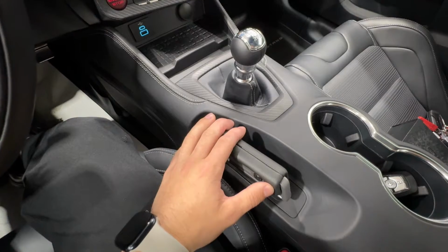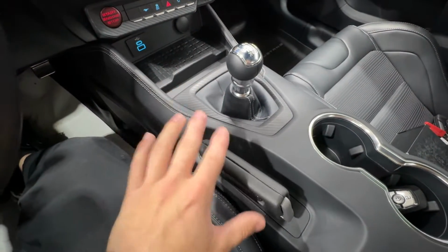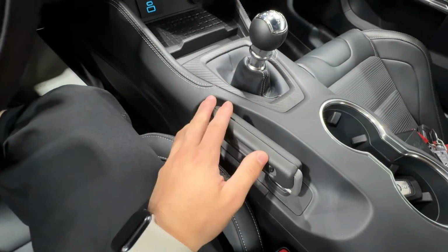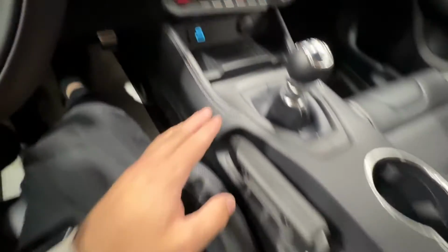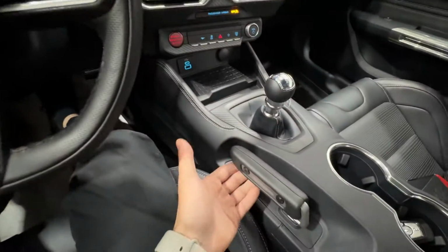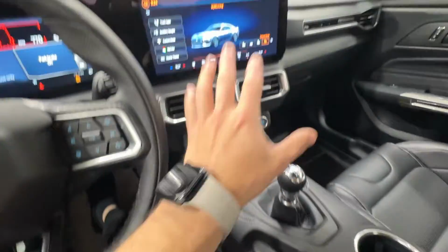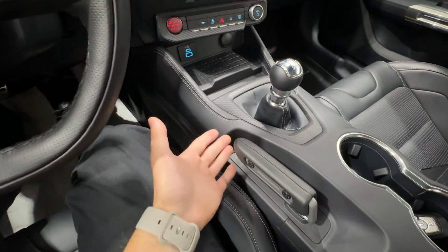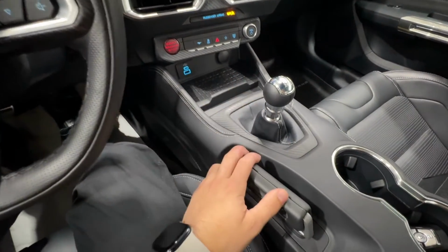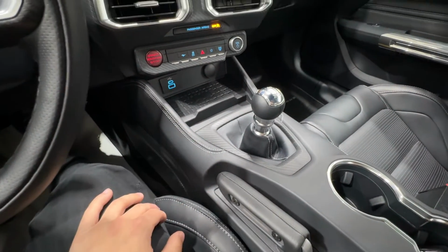Really cool feature as well for 24 is going to be this new parking brake. So this is both a parking brake and a drift brake in one. So it is electronic. It's actually kind of interesting to use. So if you put your foot on the brake and you push it down, that will release the parking brake. And then if you just kind of pull it up a little bit, that will put the parking brake back on. Now, there is a setting in the screen that you can use to actually engage this as a drift brake, and when you pull it all the way up, it'll actually lock the rear tires instantly, so you have a drift brake function. Really, really cool. Of course, that is for track use only.